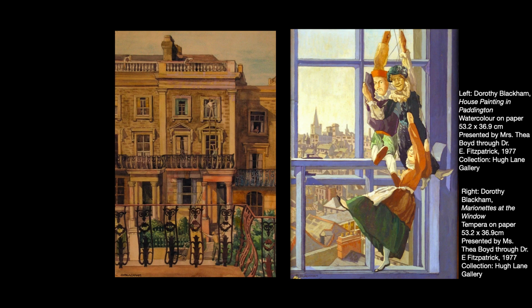So looking at Marionettes at the Window in conjunction with House Painting in Paddington, both of which are in the Hugh Lane Gallery's collection, we can see a relationship between the two paintings in a few different ways. First off, it appears that the view we're looking at through the window in Marionettes at the Window, that cityscape I mentioned, from a high up view, seems to be from the house in Paddington as well. So it seems like they both depict the same location, though the window that the marionettes are suspended in front of would perhaps be higher up in the building than the balcony, which is our view in House Painting in Paddington across the street there.